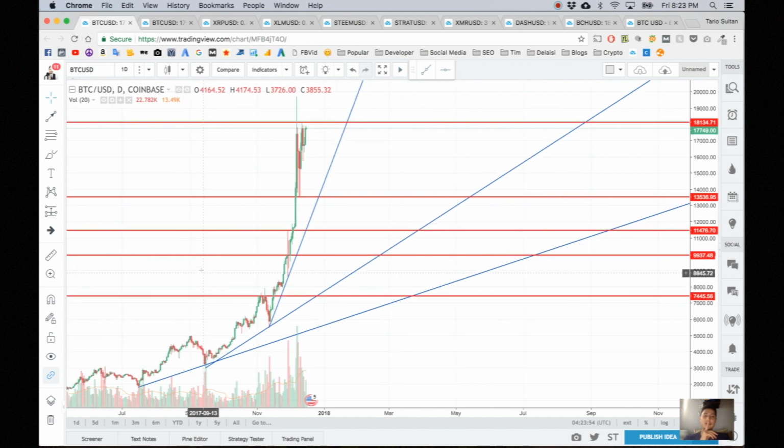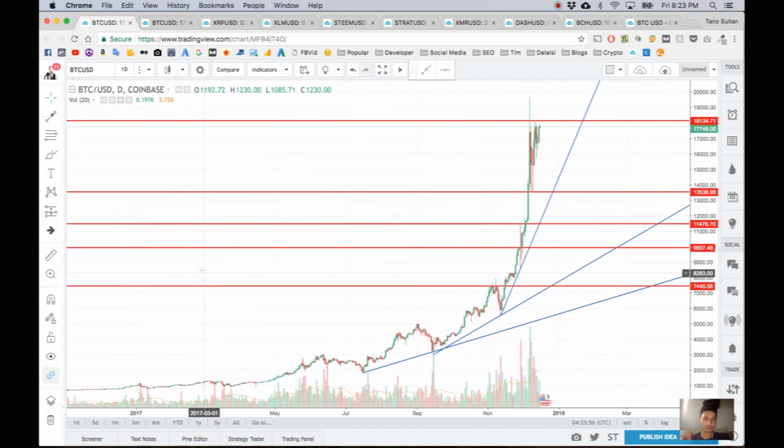So the second one, again, I use a lot, I just showed you, is RSI. Every time it hits the bottom part, the white part, you'll want to buy, okay?